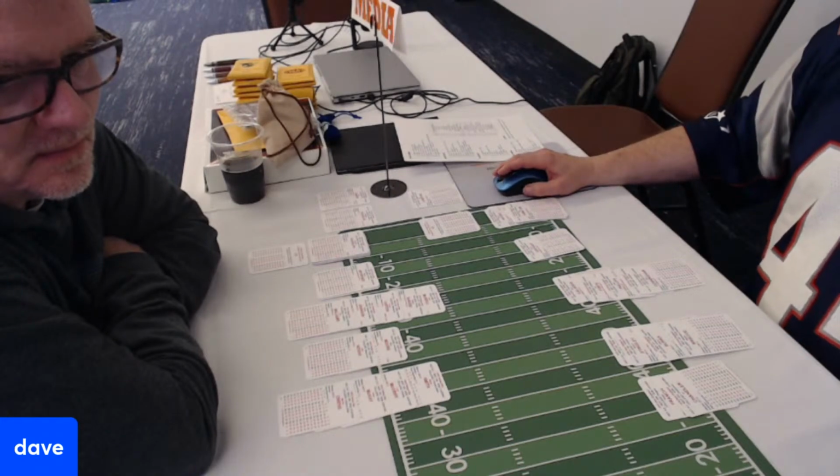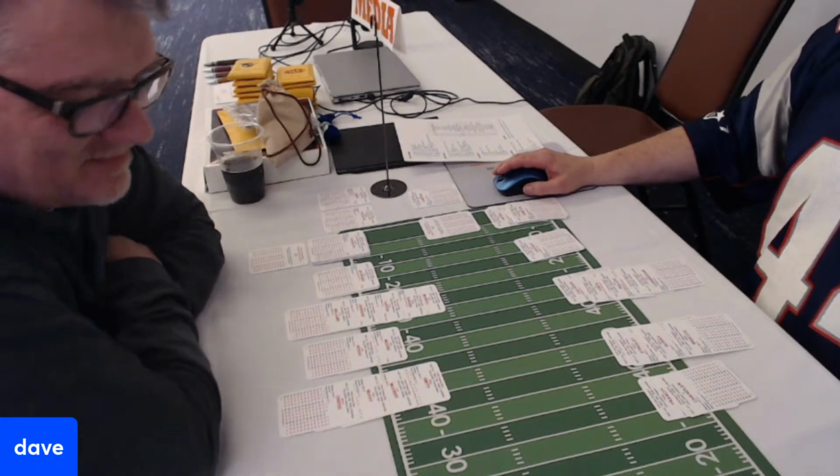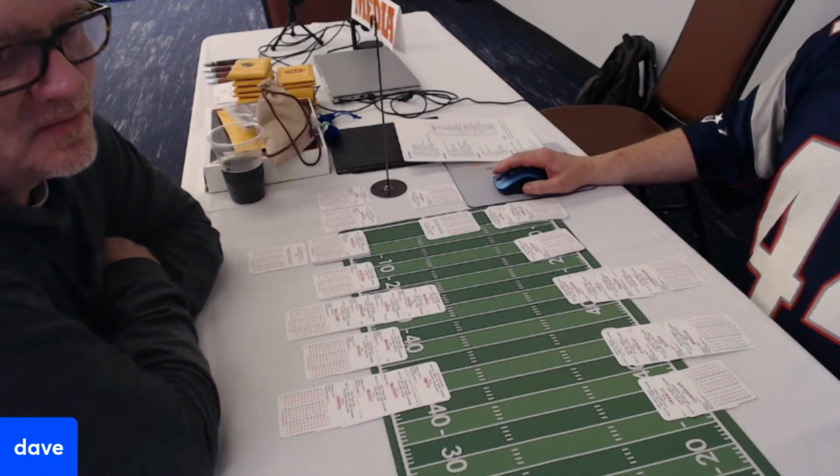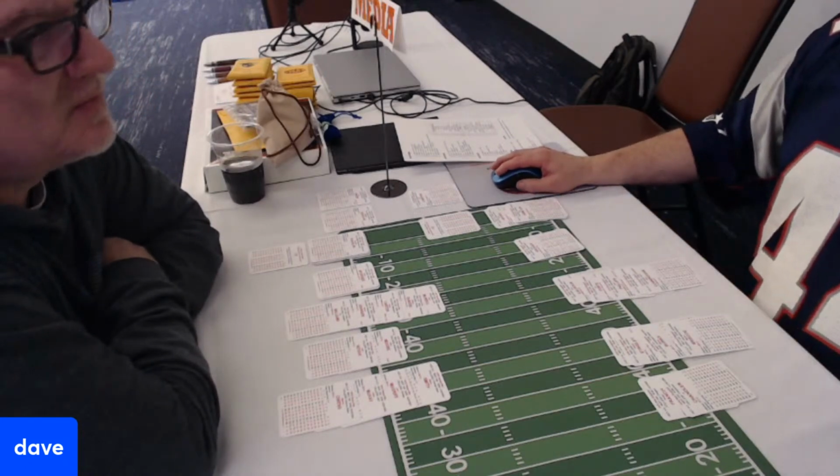And here we are, folks. We're back at the Football Hall of Fame here in Canton, Ohio. And I'm sitting here with S.T. Patrick, and we're going to play some APBA football. At least we're going to try to.